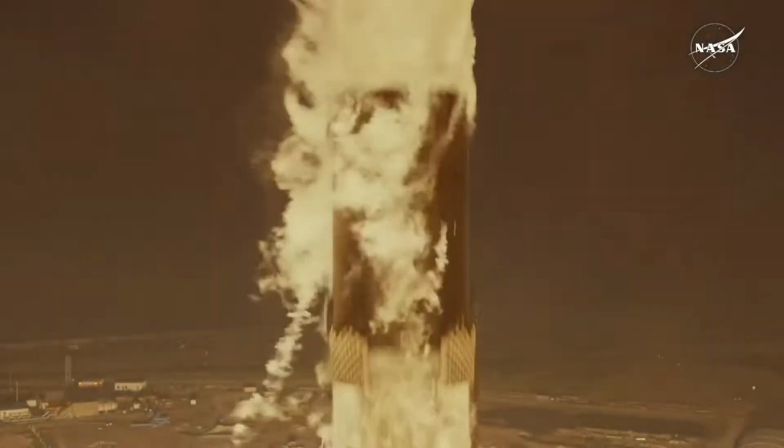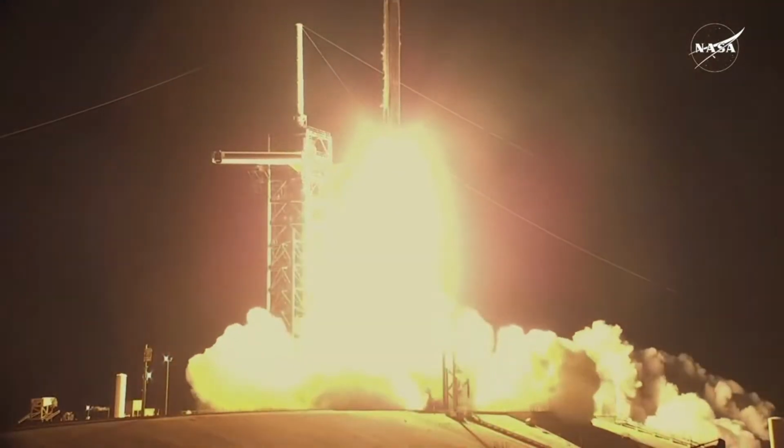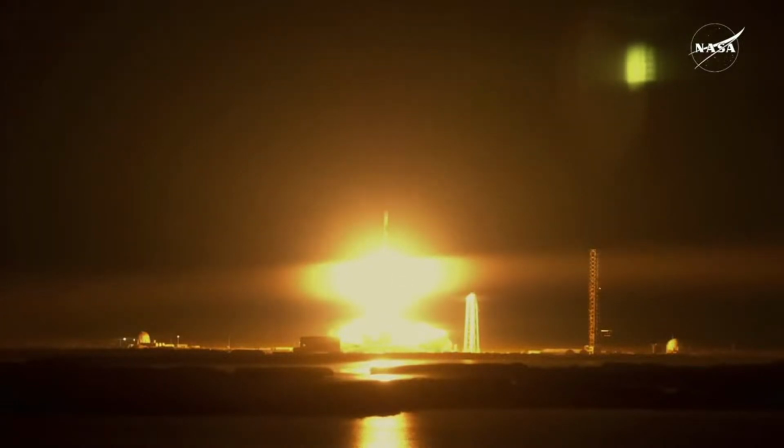We have people that are driven to build and fly and operate space equipment, and that's what we're here for. It's who we are. Falcon 9 carrying IM-2's lunar lander Athena has successfully lifted off at pad 39A. We're heading to the moon.